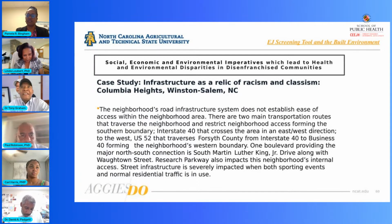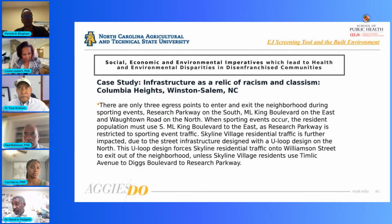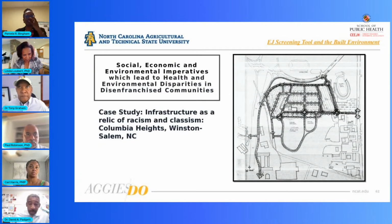And it also cut off access into the neighborhood. That access now allows the residents to get in and out only one or two ways. And during the traffic for the sports events, the residents are actually cut off from getting in and out of that. So next slide, please. Next slide, please. So here's a picture of that neighborhood and the access points in and out of that neighborhood.